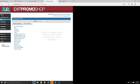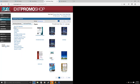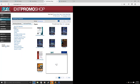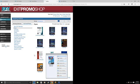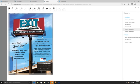The other thing you can do is under Save Pieces. If there's a certain flyer you use for things, like I use this one a lot for different things, and let's say I used it for one thing one month and I want to use it for something else another month, you can come in and edit it and save it as a different name.